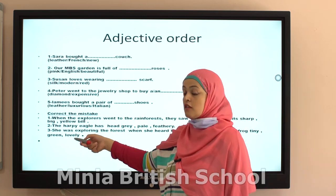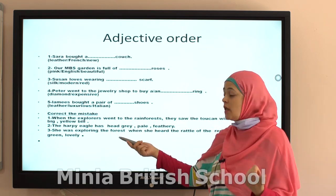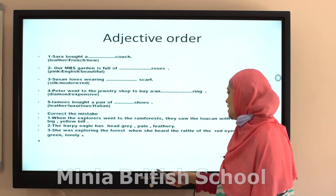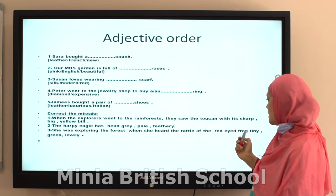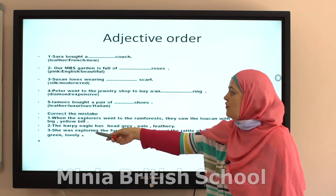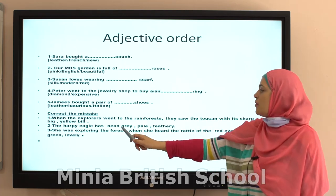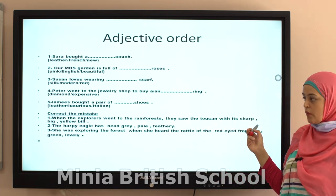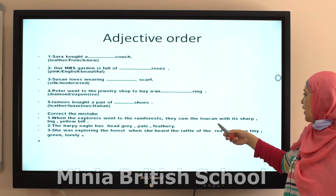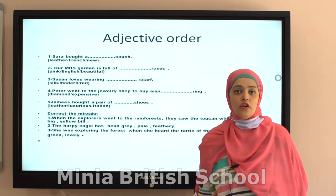So I will deal with the adjectives: tiny, green, and lovely. What do you think? Tiny is the size, green is the color, lovely is my opinion. So I'll say my opinion, lovely, then the size, tiny, then green. Okay, so she heard the rattle of the lovely, tiny, green, red-eyed frog.